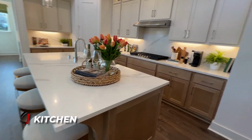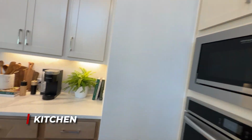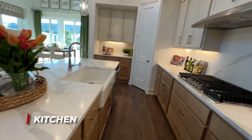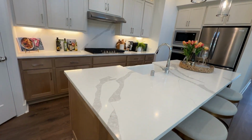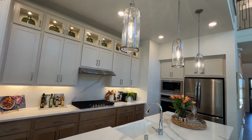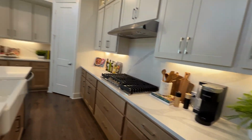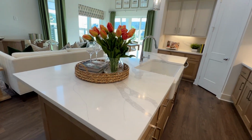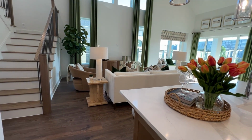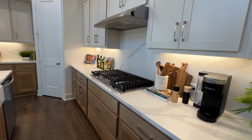And the kitchen is so nice. It's an elongated island with seating that comes right up to it for your guests or entertaining or even just having breakfast in the morning. And then you'll notice that there's an oven and a microwave right by the refrigerator. You have long cabinets and counters. The cabinets are tall. You notice that they have the see-through cabinets at the top, and you don't have to have those, but it's really nice for displaying things that you want to display.